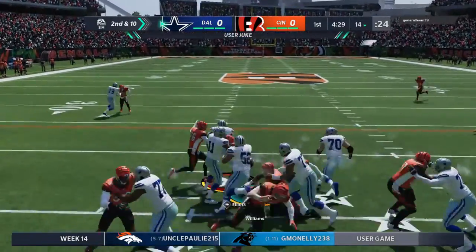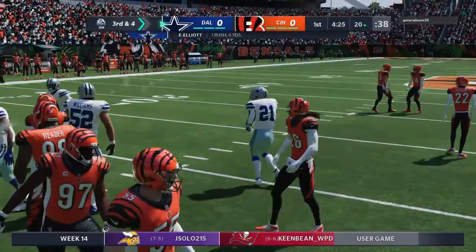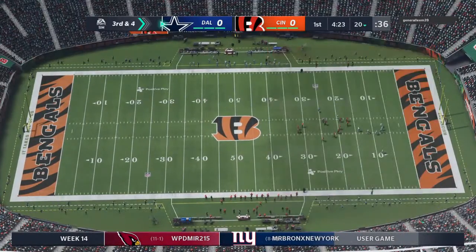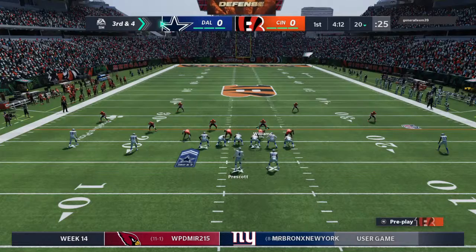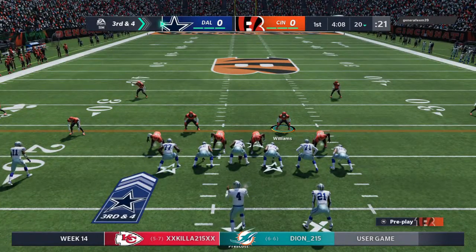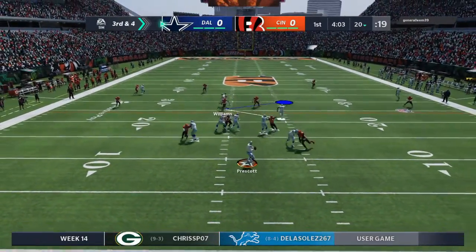Now the first carry for an Ohio native. It's Ezekiel Elliott. They get him to the ground right on the cusp of the red zone after a pickup of 5 or 6. They get 6. That'll leave them with 3rd and 4. Gain of 6. And it's 3rd down. Prescott from the gun on 3rd.